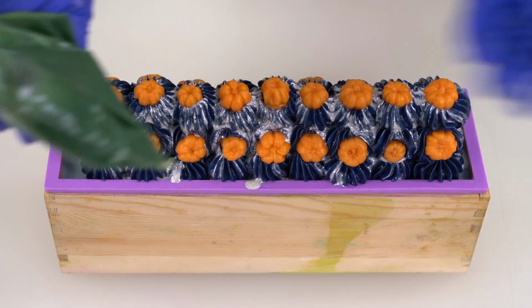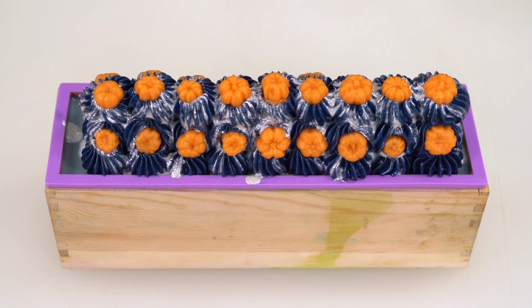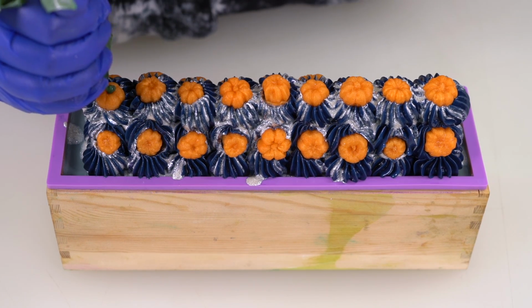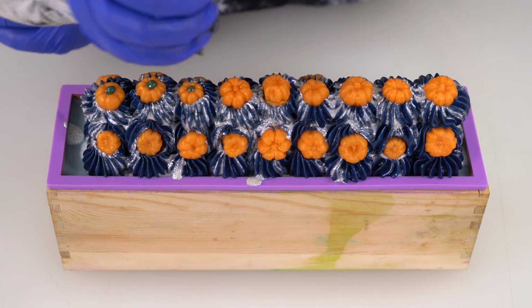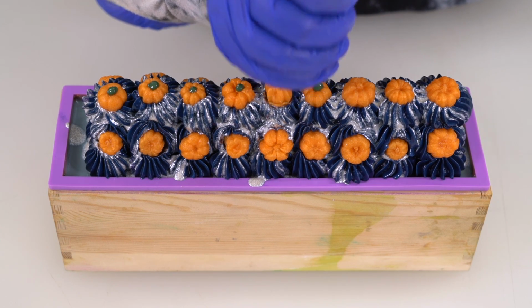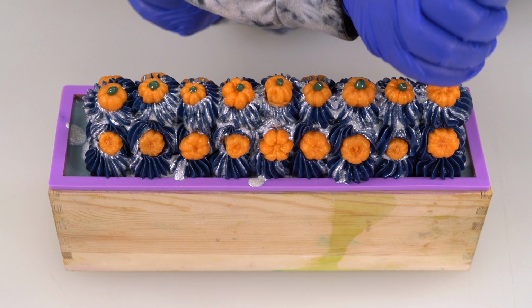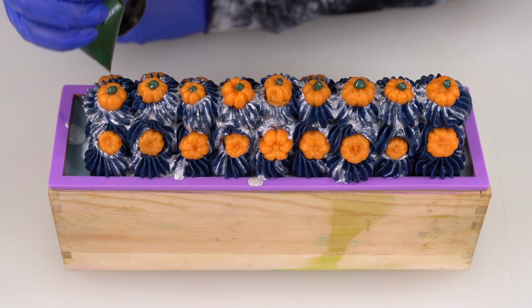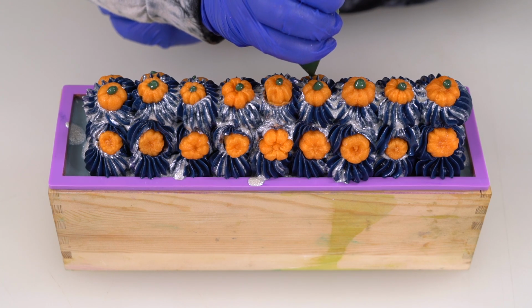And of course, by the time I'm done with this, the green that I was supposed to use on the inside is set up enough to use as piping. So I'm gonna put some swirls here on top. I took the teeniest, and I mean the teeny tiniest snippet off the edge of this sandwich bag, and I'm just going to pipe a little stem here on top. All the little pumpkins, and then of course I will connect them with the pumpkin vines.